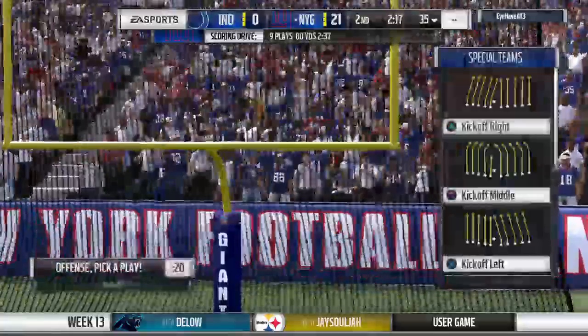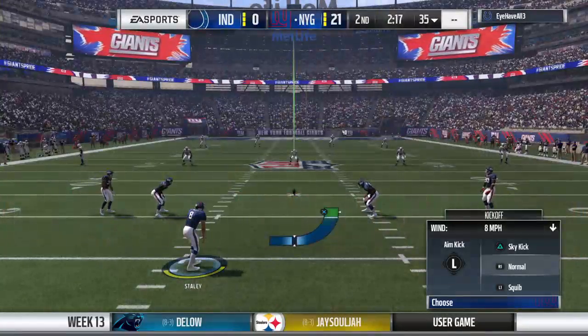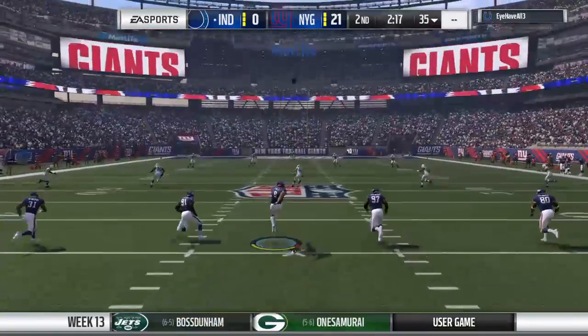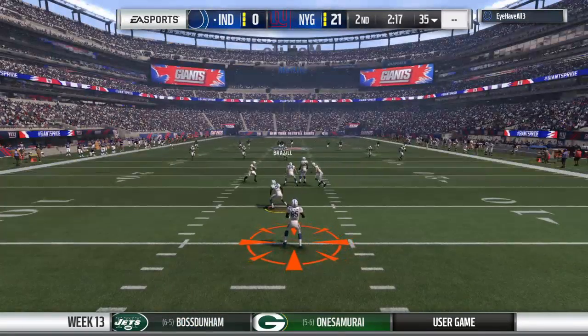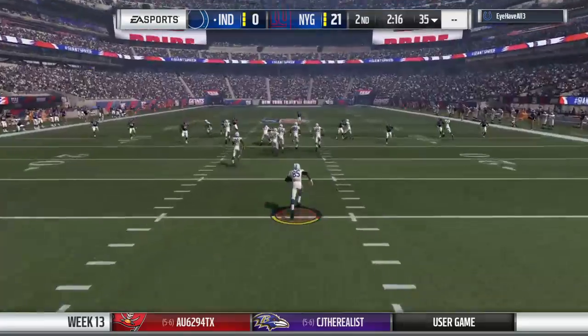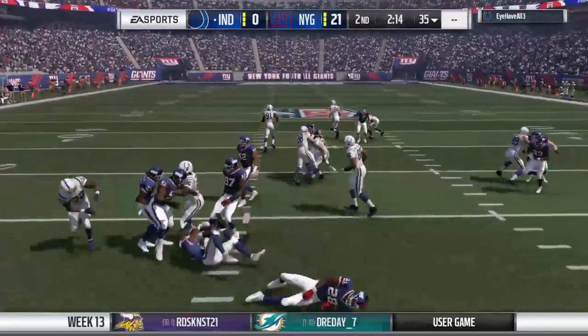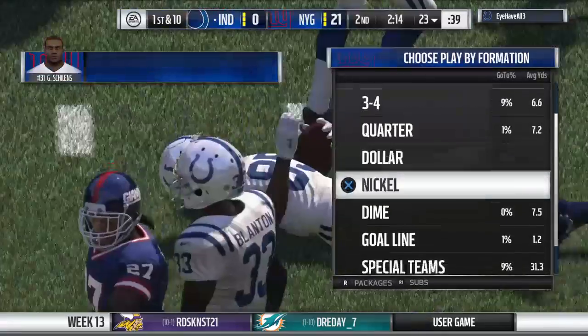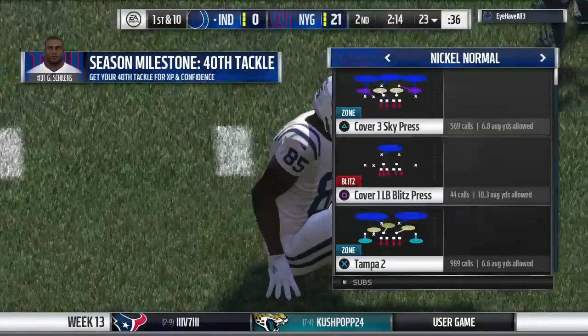And he's got it up and through. The kicking team out there for the Giants as they will send this one away. This one fielded at the 5. And he'll bring it a few past the 20 to the 23-yard line. And now Indianapolis set to take the field.